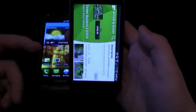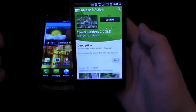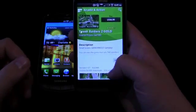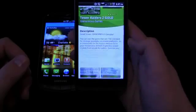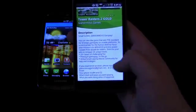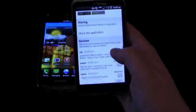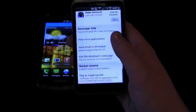So let's go to Tower Raiders, for example. I don't even know what that is. Oh, it's an arcade game. That's pretty cool. Small screen, ginormous gameplay. Ooh, that's scary. Fat Albert's scary. But you can see, wow, the description's there. Screenshots, sharing, reviews, related.